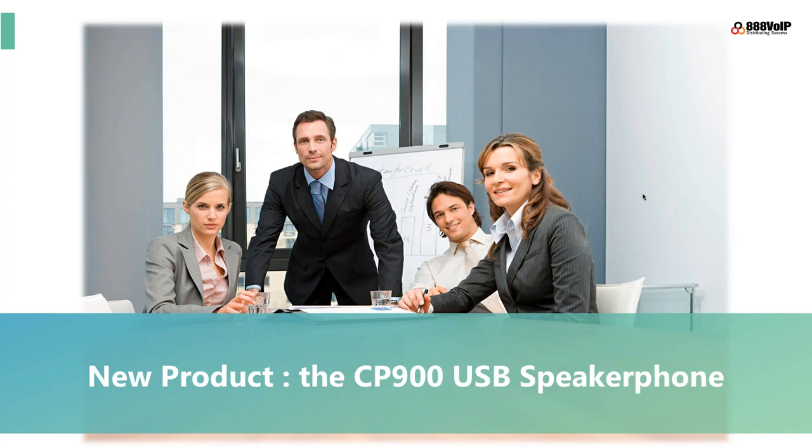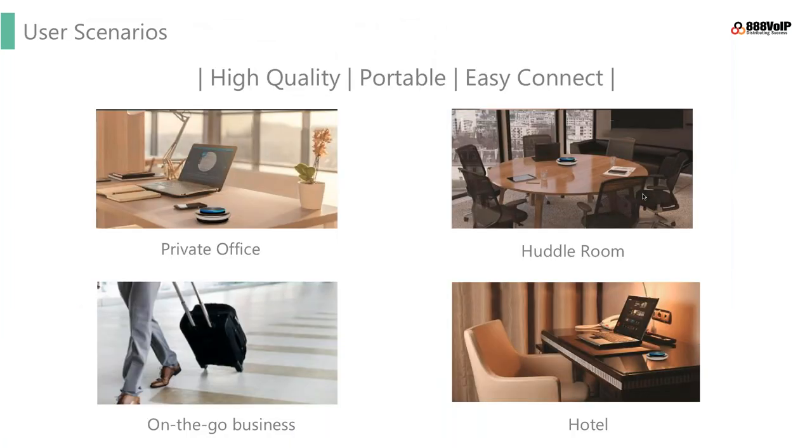So outside of the T5 series, Yealink has now introduced the CP900. This is a brand new product that Yealink is pretty excited to bring to market. It's designed for a multitude of use cases, as you can imagine, from the private office, huddle room, travel, road warrior type of application.